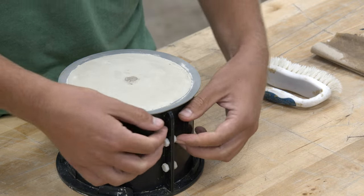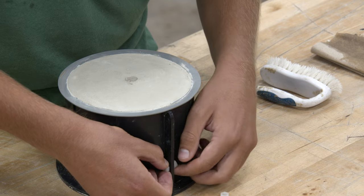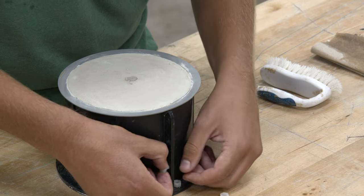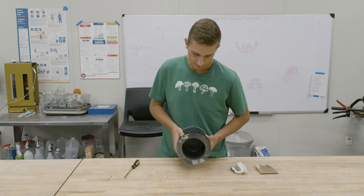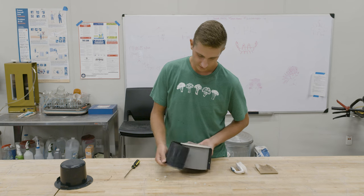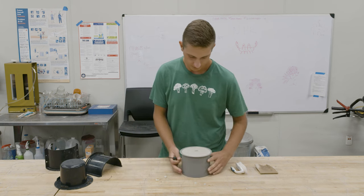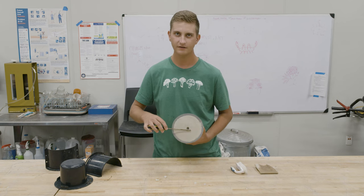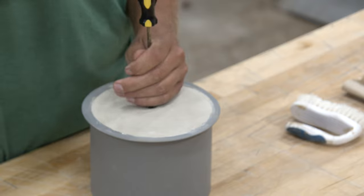First of all, we're gonna undo the mold by unscrewing the plastic nuts and bolts here. These molds have a bottom piece that will just kind of push out just like that. Set that aside. Pull these two plastic parts off. Sometimes there's a little bit of concrete left in the drain hole, but usually not too much. You just punch that out with a screwdriver.